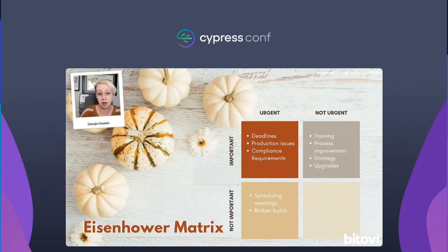So next up, we have things that are not important, but they are urgent. These are things that might be something like scheduling meetings, dealing with a broken build, dealing with some sort of bug reported from our user. So these are things that are going to be urgent at a decision maker level, but not necessarily important for them to deal with personally. So this is something that they might allocate.